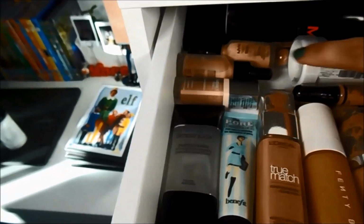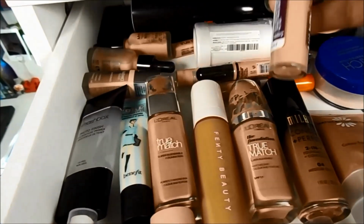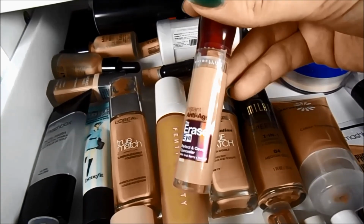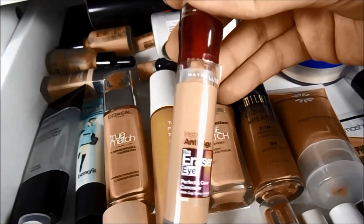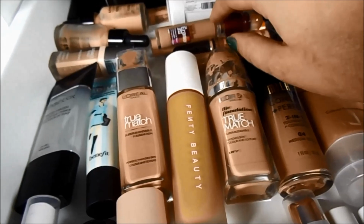But I do also love the Maybelline, if I can find it, the Maybelline Eye Eraser. This is amazing just on its own. I have this in nude, so it matches my skin tone perfectly. So if I don't wear foundation, I can literally just wear this to cover up some dark circles and spots, and it's so good.